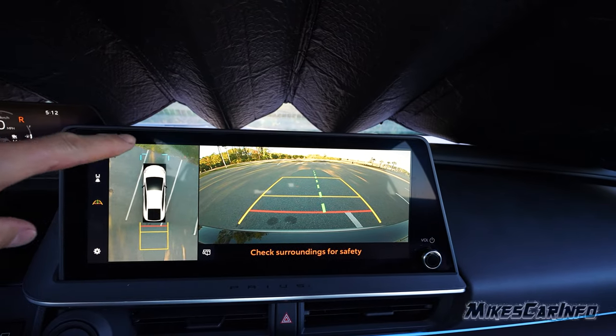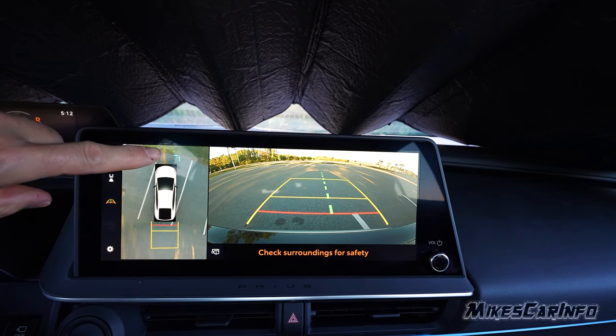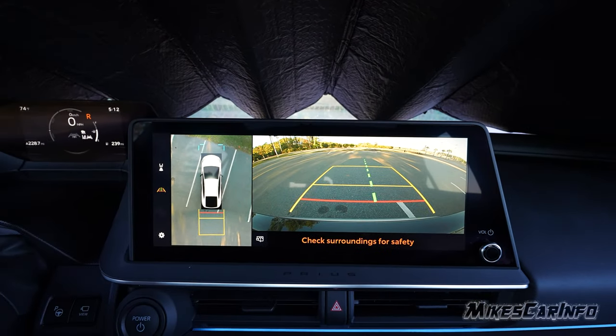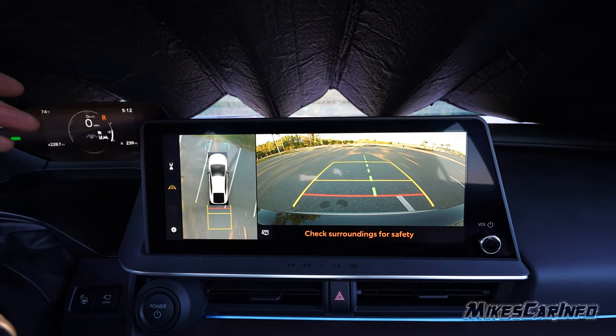And the same thing with stitching all these four views. There's a camera on the underside of each side mirror, and there's one in the front that's offset, one in the back that's offset. So the software system has to accommodate for the position of the cameras to stitch that view together, that top-down view. And it seems to work pretty good.